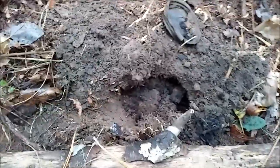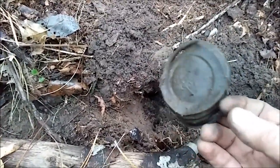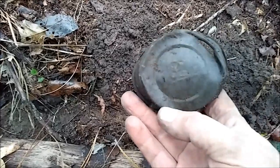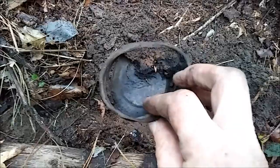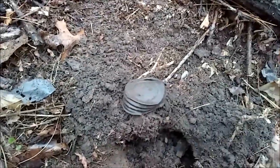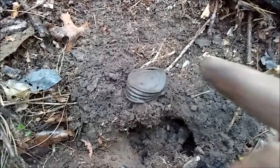Ringing up right in that 81. Boy, I tell you, this park is just full of the old mason jars. The old Ball lid. I mean, there's a ton of these bad boys in there, and they slam right on 81, get you all excited, and then the disappointment hangs in there. Let's go see if we can find some more of these.